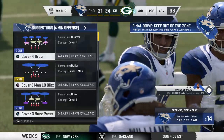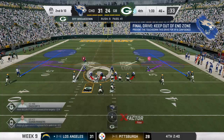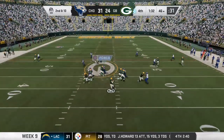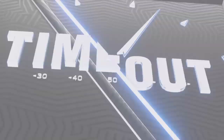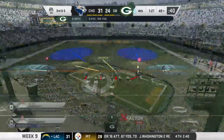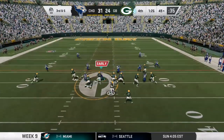And now a throw on 1st down there, but it's incomplete. An incomplete pass on 1st down. That leads to a 2nd and 10. To throw is Rodgers. And he finds his tight end. It's Ertz. And able to break one tackle, but then quickly brought down. The Packers going to use one of their timeouts as they'll get it with just under 90 seconds remaining.